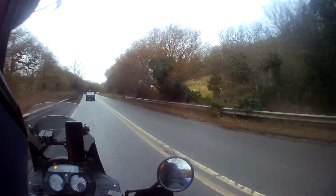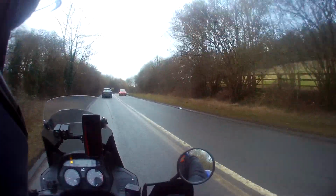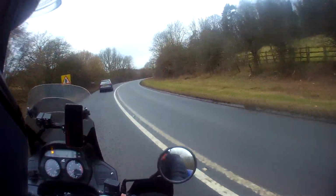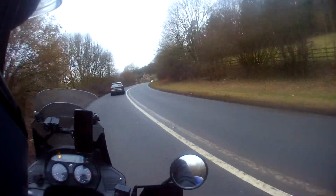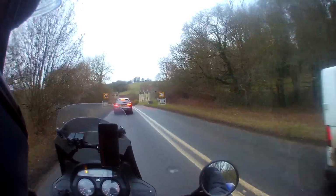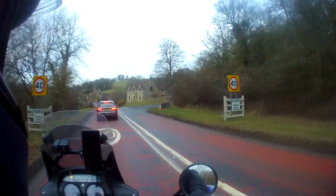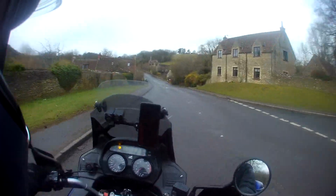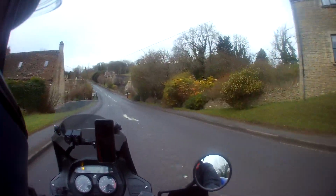So back to riding position. I said that the seat is firm but it's comfortable, which it is. I've done sort of 5-6 hour rides on this bike, no issues at all, no tingly fingers, no tingly toes, no cramps. As I say, you get the odd bit of bum ache, but I have experienced that on other bikes anyway.